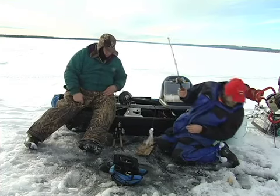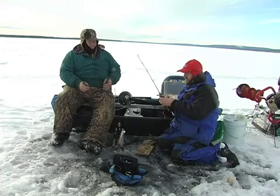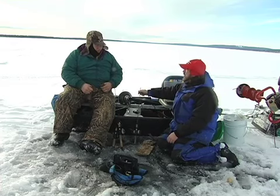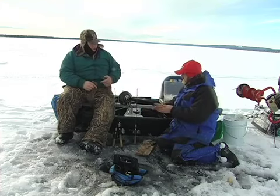Let's talk a little bit about fishing Lake Superior. It's a big body of water. It never freezes over, right? Well, once about every 20 or 30 years, the whole lake. Okay, sorry. Twice or three times in our lifetime it might freeze over.